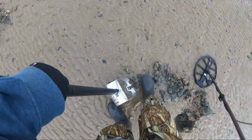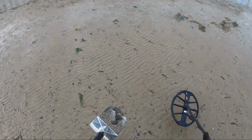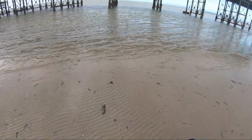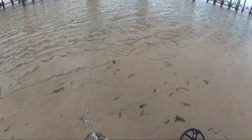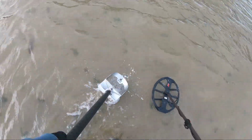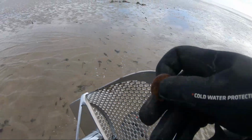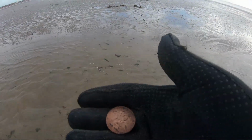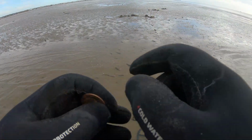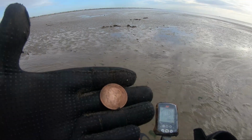Oh no, there it is. I can see it. It's just popped out. It's very dark. Very dark. That could be a good sign. This is the annoying thing, having to keep going back to this water to wash them off. Yeah, it's very dark, this coin. Oh, this Britannia. And it's another George V penny.